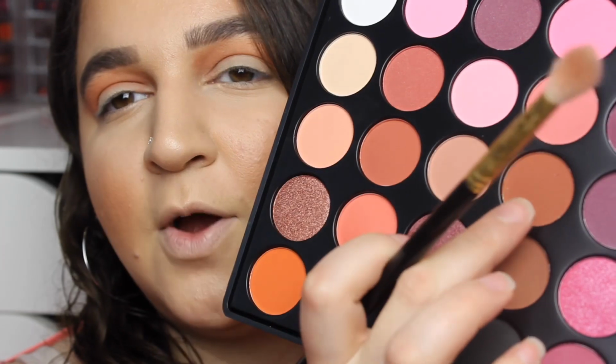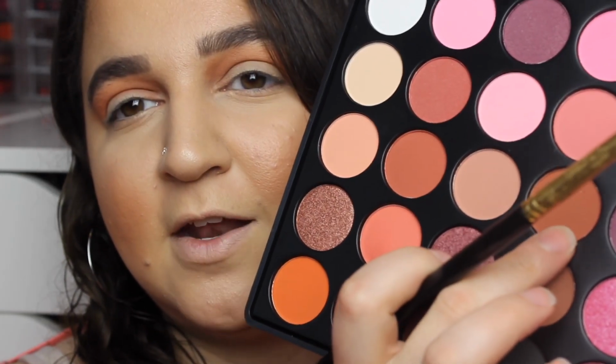Next, in the third row, I'm going to go with this fourth shade in, which is a lovely cool tone brown, I'd say. It's probably got some peach undertones in it.